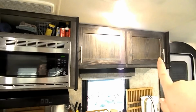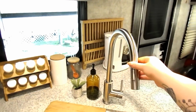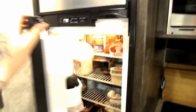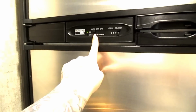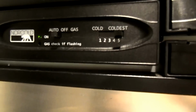Microwave, and then cups and plates go in there, and it's a pretty decent sized kitchen, like and countertop. You have a deep sink, and then they have these boards for extra space, a pull down kitchen hose, which is nice. You have your fridge and freezer, which is also in my pantry tour, but your fridge goes off of auto, which is usually electric, and then if you're off grid you can use gas if you don't have electric. So that's what that's for.